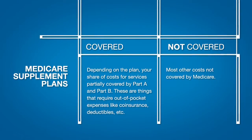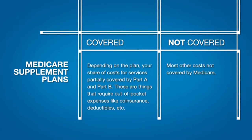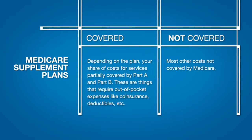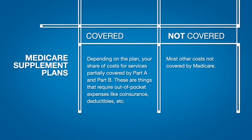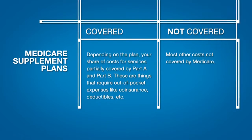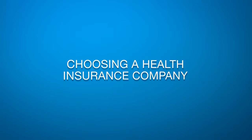Medicare supplement plans. What is covered? Depending on the plan, your share of cost for services partially covered by Part A and Part B. These are things that require out-of-pocket expenses like co-insurance, deductibles, etc. What isn't covered? Most other costs not covered by Medicare.